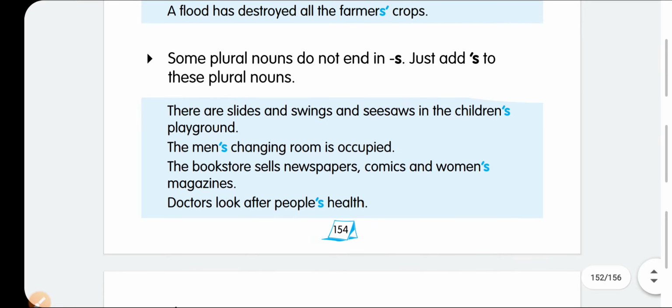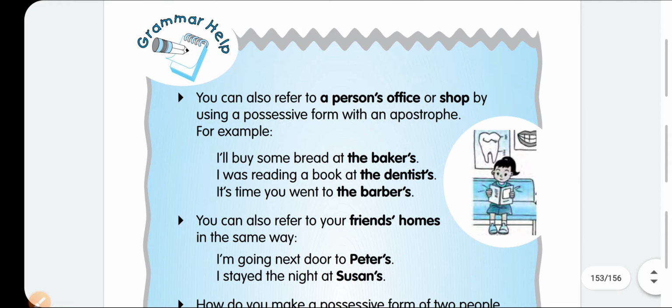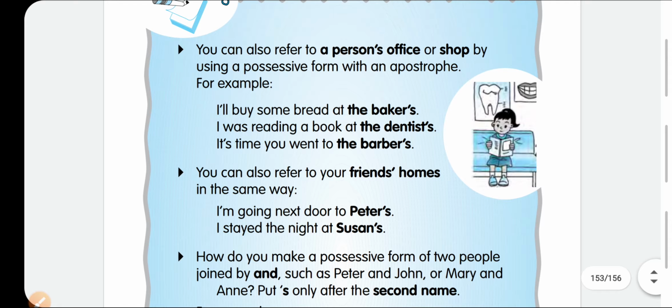And some plural nouns do not end in s. Just add 's to these plural nouns. For example, children's, men's, women's, children's day, women's day. For example, you can write in this pattern. So now we can see a few more examples here.